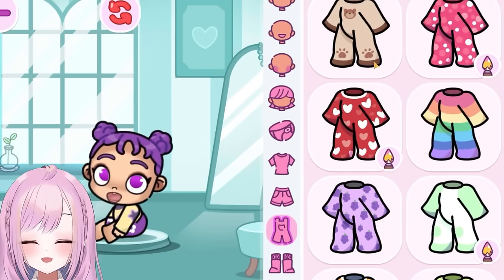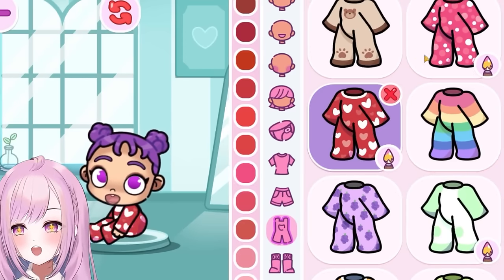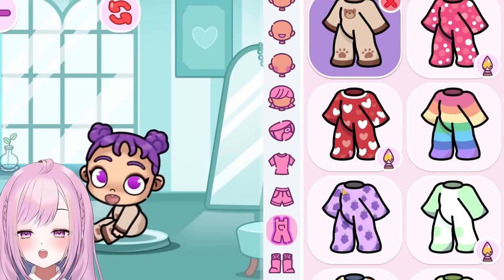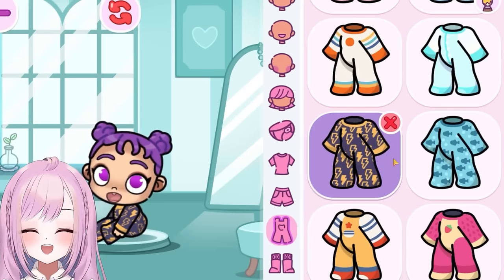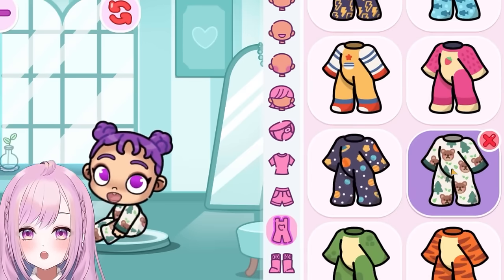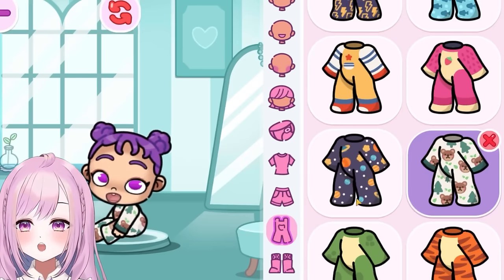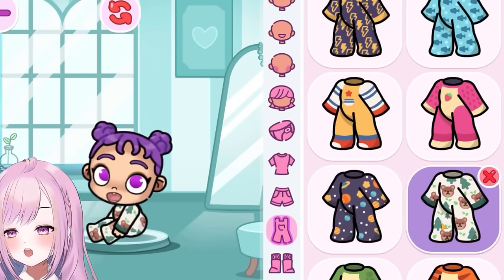Oh my gosh, are you kidding me? There's onesies. Oh my gosh, this is so adorable. I'm dying of cuteness. Oh, there's a bear onesie and also different types. And there's even a little cow one. Aww. Ooh, Superman onesie. What Superman is that called? Oh, the bear one is so cute because it's almost Christmas. So we're gonna wear the bear one. I like the tiger, but let's go with this one.